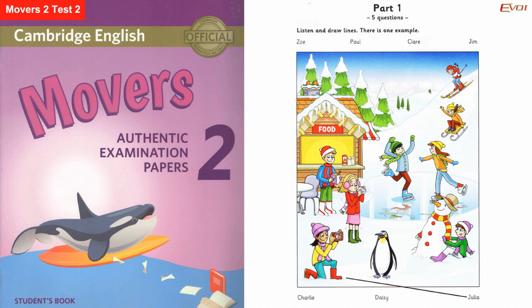Look, Mr. Parrot. Here's a photo of my friends in the snow. It's a fantastic picture. Yes. Look, there's my sister, Julia. She's taking a photo. Yes, of the penguin. It was very funny. Can you see the line? This is an example. Now you listen and draw lines.